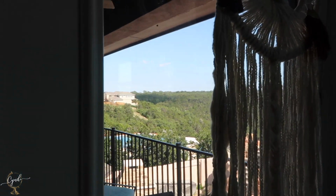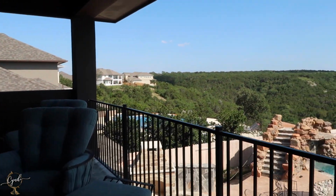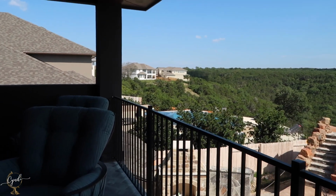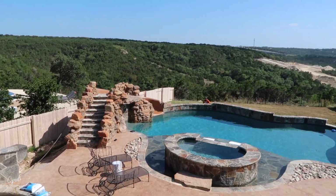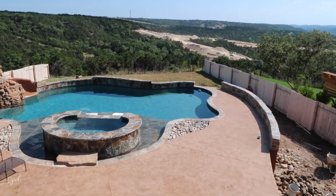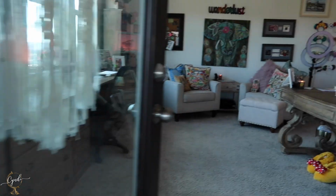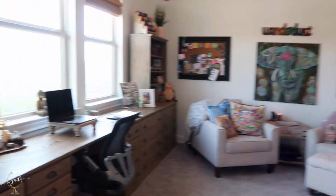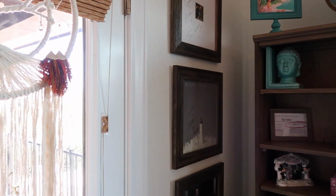So I'll take you out here real quick. I know once you see the view, you have to have a peek of it, right? So we're still working on finishing our build out here, but for the most part, the pool's done. We're still working on landscaping and some other things, but we spend a lot of time working out on the balcony too. So that's kind of an extension of the office. It's a little hot right now because it's July in Texas, right?